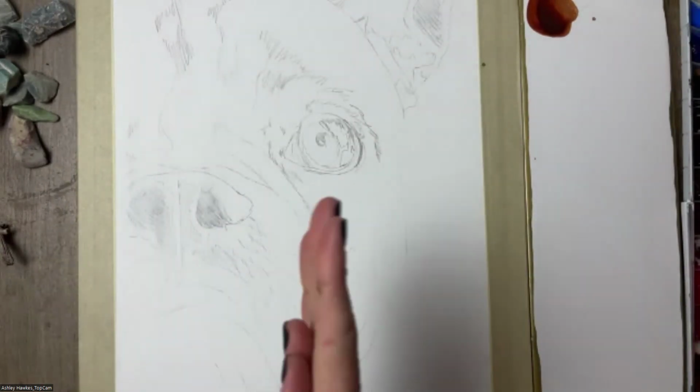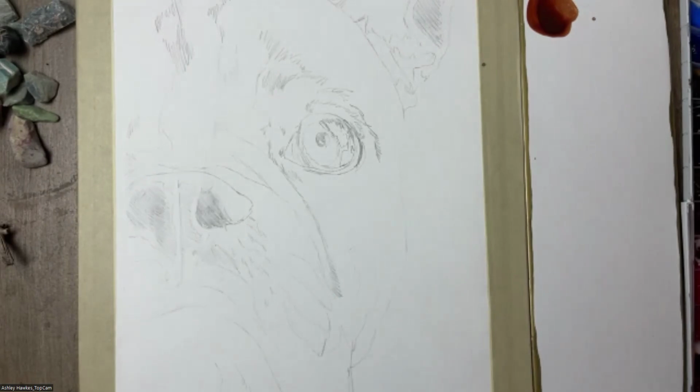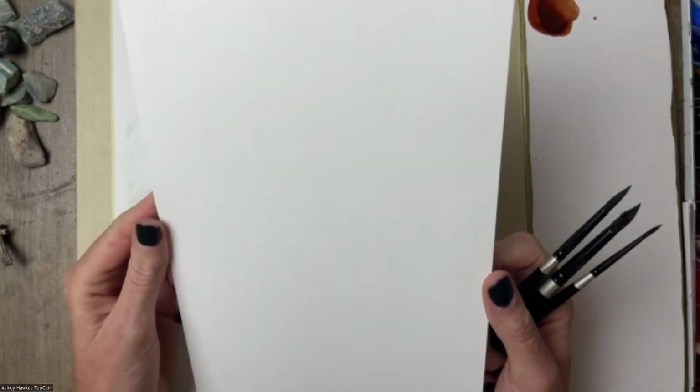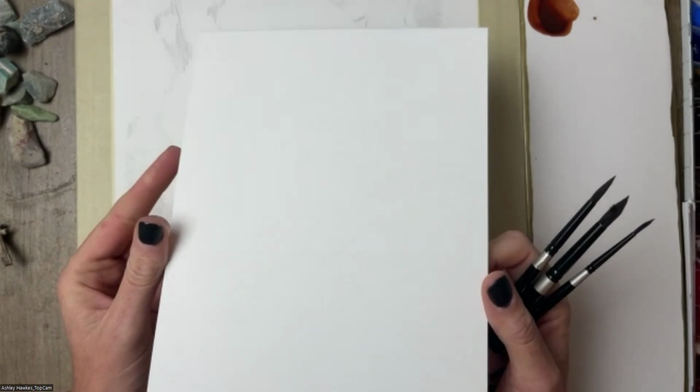Okay, let's get started. I want to paint. The paper I'm using today is Fabriano Artistico Hot Press Extra White, 140 pound. Sadly, I ran out of my favorite, which is this. This is the only piece I have left of my soft press paper from Fabriano.